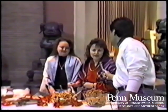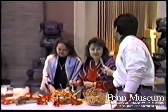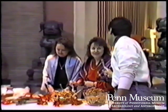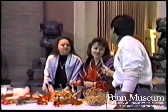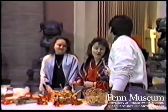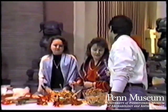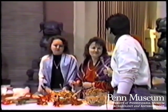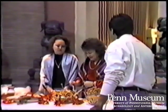What area of Ecuador are you from? My city is Chone, provincia de Manabí, Ecuador. That's on the coast, correct? Yes, on the coast. And my daughter was born in Quito. Quito is the capital of the country, and that's in the mountains. Correct.